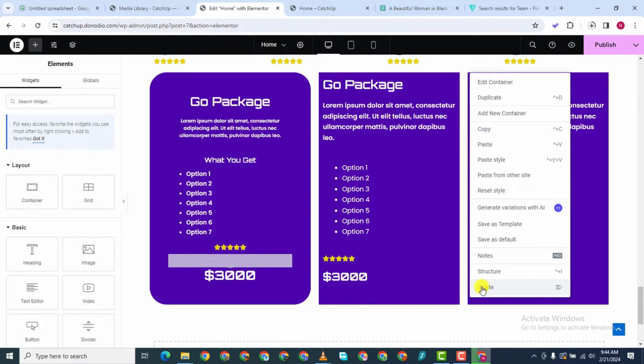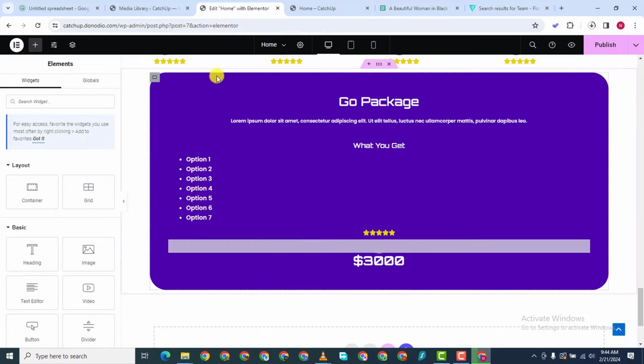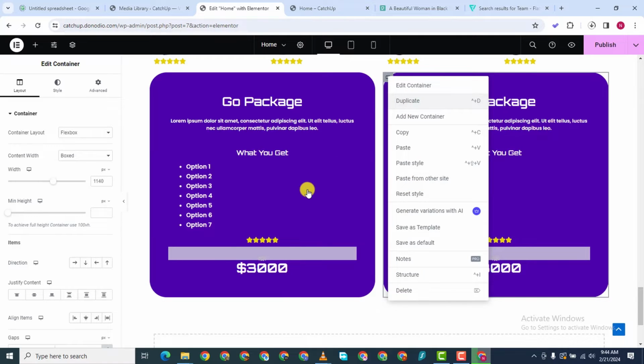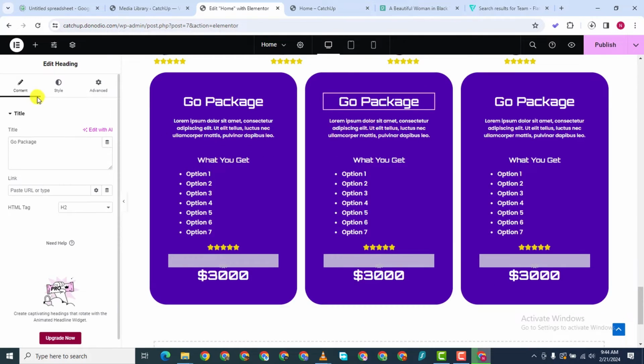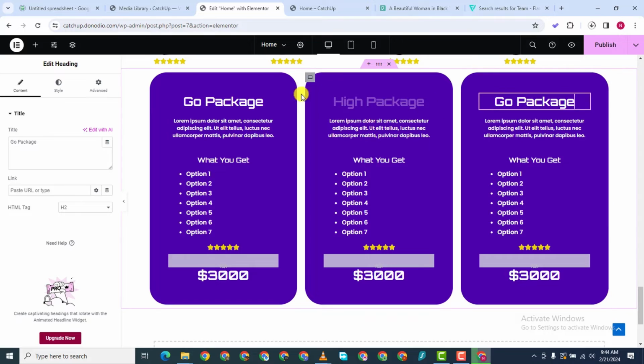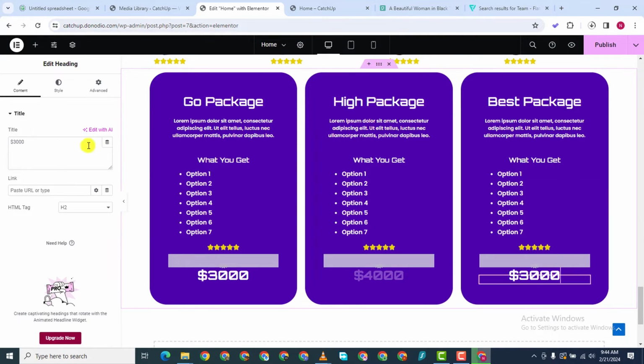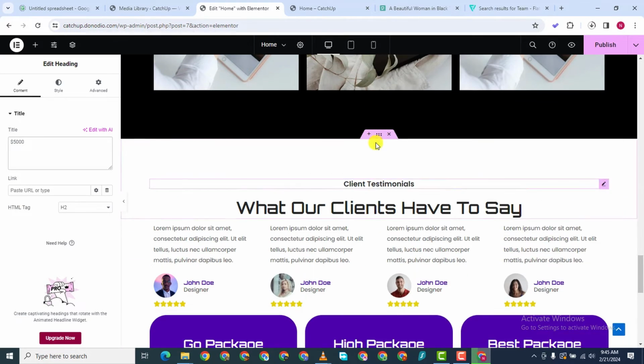I'll delete this, and just duplicate this one more time. Duplicate this one more time. So you can change this to high package. You can change this to best package, and you can change the price to maybe $4,000. And you can change this to $5,000.